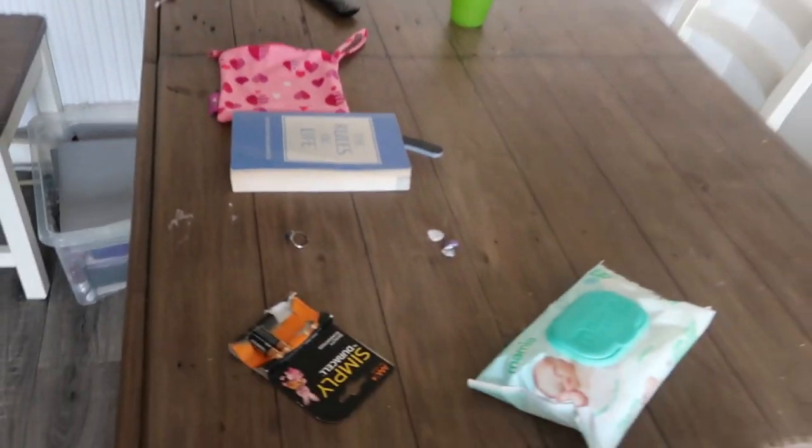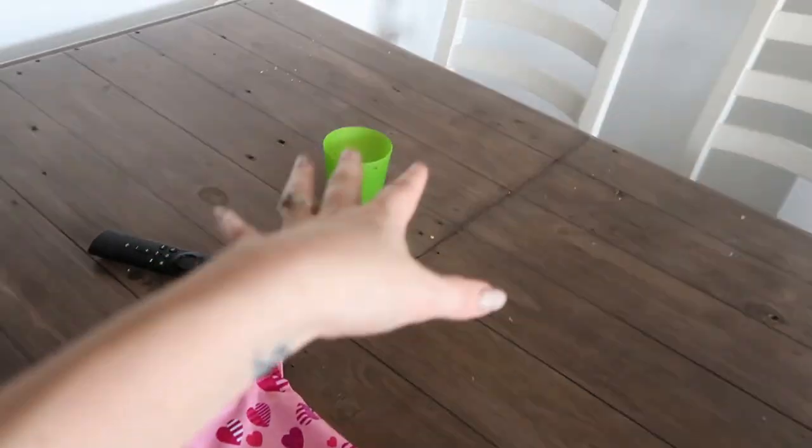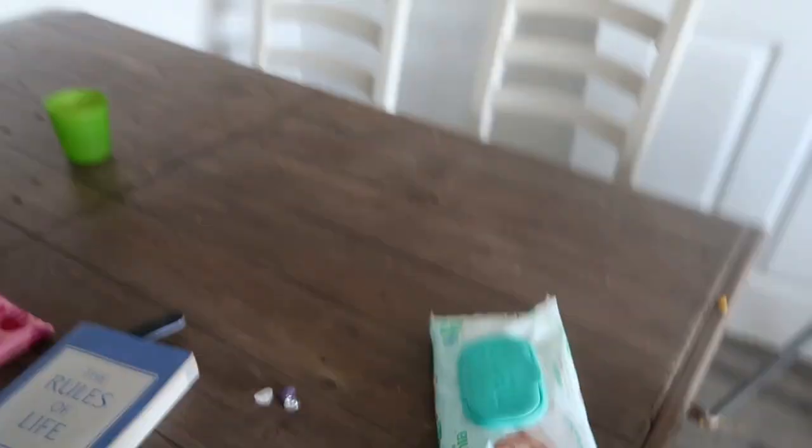The dining table needs clearing. They need to go in the other room. That's my book, so that needs going away. Just need to tidy that. So, are you ready for the absolute disgrace?